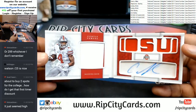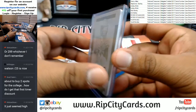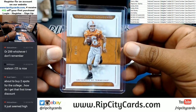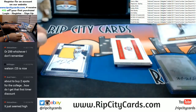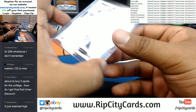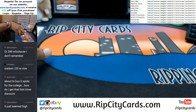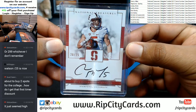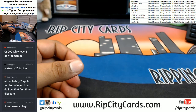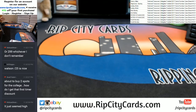Also going to the one spot, Curtis Samuel booklet. A printing plate, one of one, autographed and everything, for Marcus Mariota. A base Peyton Manning, number 21 out of 99. Number 1 out of 25, Amara Darboe. And number 91 out of 99, Aaron Rodgers. So that was the one spot. And the zero spot hit a Christian McCaffrey, 20 out of 25. Nice. Now, unfortunately, you can go hitless in this. The number 6 went hitless in this one. Sorry, man. But that is how the breaks go, unfortunately.